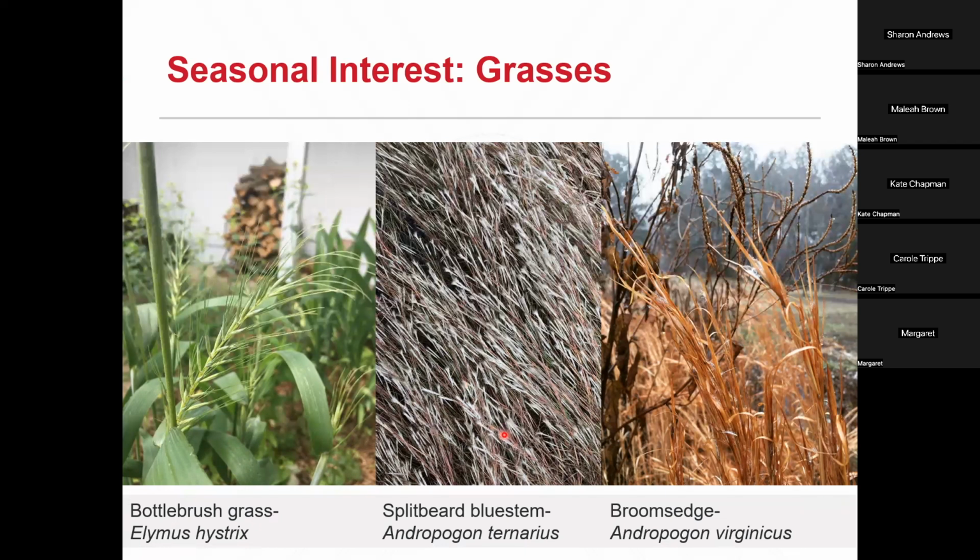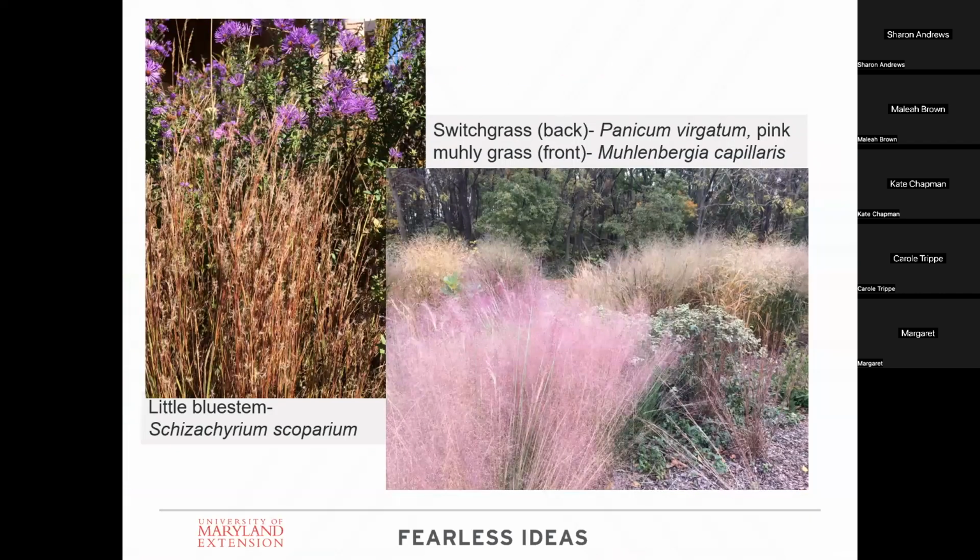Split-beard bluestem is probably one of the most underrated grasses in the landscape. It is not only beautiful because it has this kind of orangey red tone to the stems, but the seed heads themselves are very fluffy and white. It just makes a really attractive plant. And then we've got more grasses that we don't think of as being colorful, but in the fall, they are definitely the kings of the landscape. And I like to leave them throughout the winter because of the same reason.